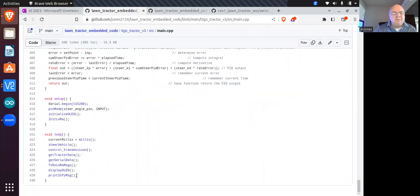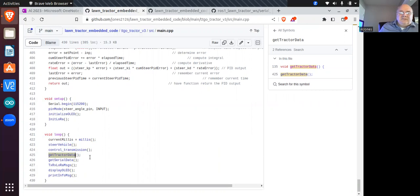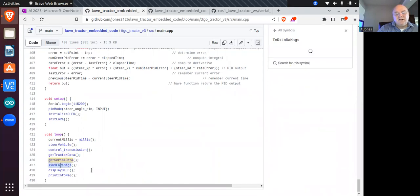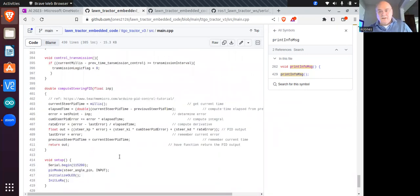So the main loop on the tractor, there's a steer vehicle function, there's a control the transmission function, there's get data off the tractor, like voltage, which is the simplest thing to wrap your head around, to get that off and send it back to the radio control so I can visualize that if I need to. Get the serial data, which is a replacement for raw serial. Think of it as the function where command velocity is going to come in. And a function for transmitting and receiving LORA messages, display OLED data, again mostly for debugging. I've got a print info message function. Where I'm at the moment is to finish getting these copied over and working, and get it to compile cleanly from where I was.